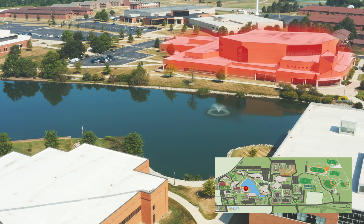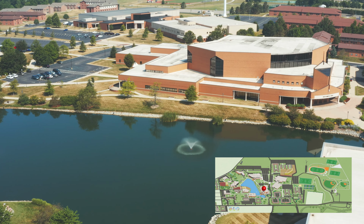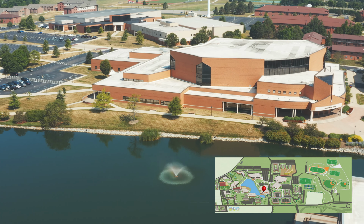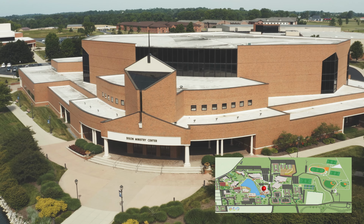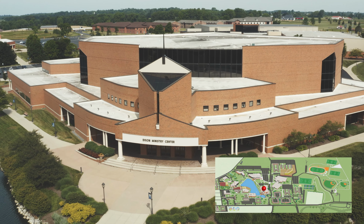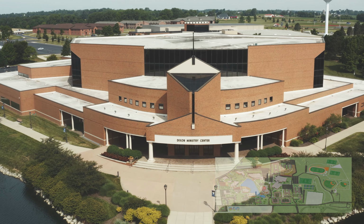Our final building is the Dixon Ministry Center, which houses our 3,500-seat Jeremiah Chapel, where students, faculty, and staff gather at 10 a.m. every weekday. On the left side of this building is the Bolthouse Center for Music, and on the right is our Christian Ministries office.